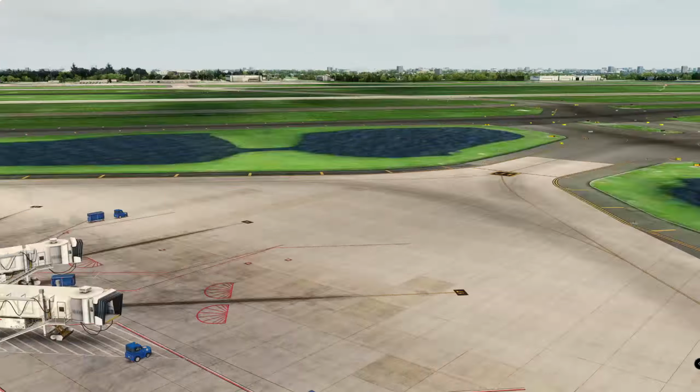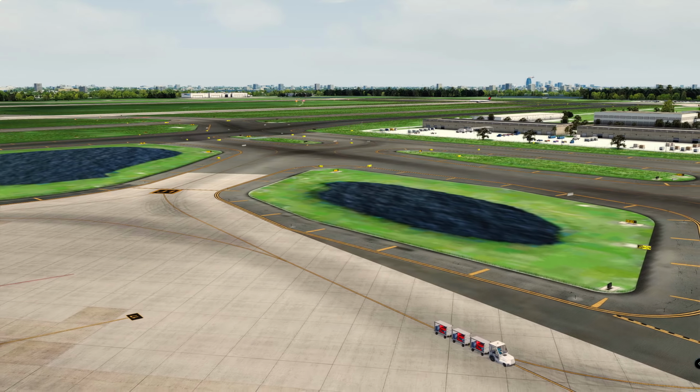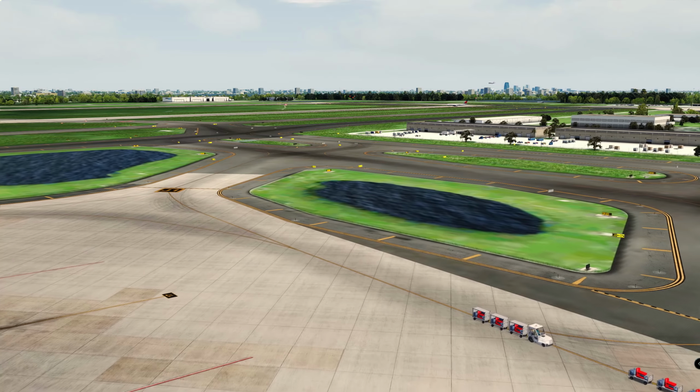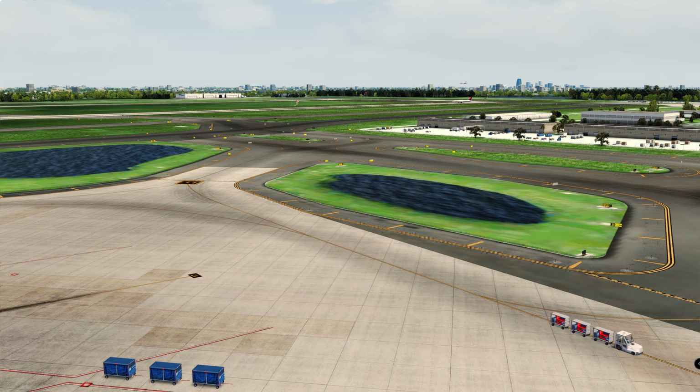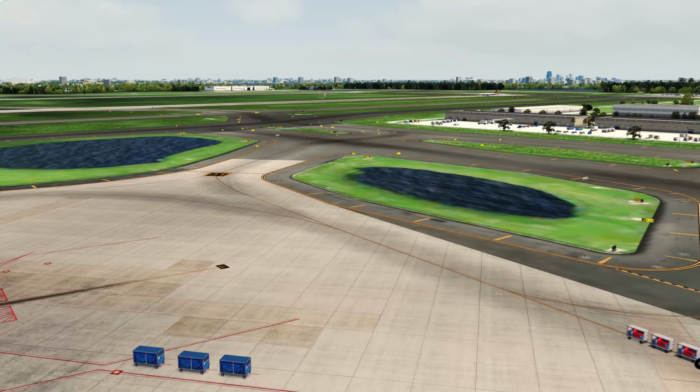There was a Delta about to depart. Maybe we can catch him. Yeah, there. Oh, hey, we got an arrival. Sweet. And a departure. Looks like they're departing 18 left. So I'm probably going to plan for that. Put that in the FMC.